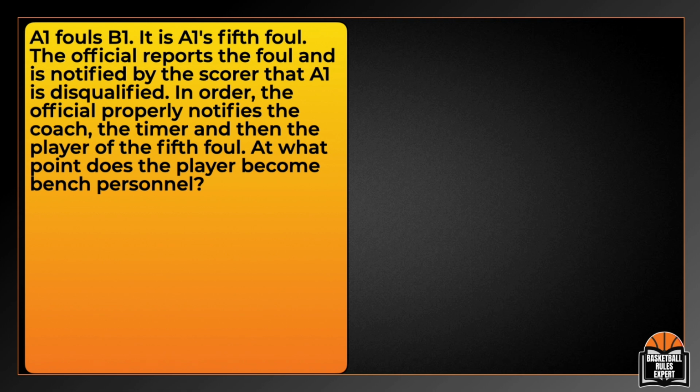A1 fouls B1. It is A1's fifth foul. The official reports the foul and is notified by the scorer that A1 is disqualified. They would be notified that A1 had received their fifth foul. In order, the official properly notifies the coach, the timer to begin the interval, and then the player of the fifth foul. At what point does the player become bench personnel?